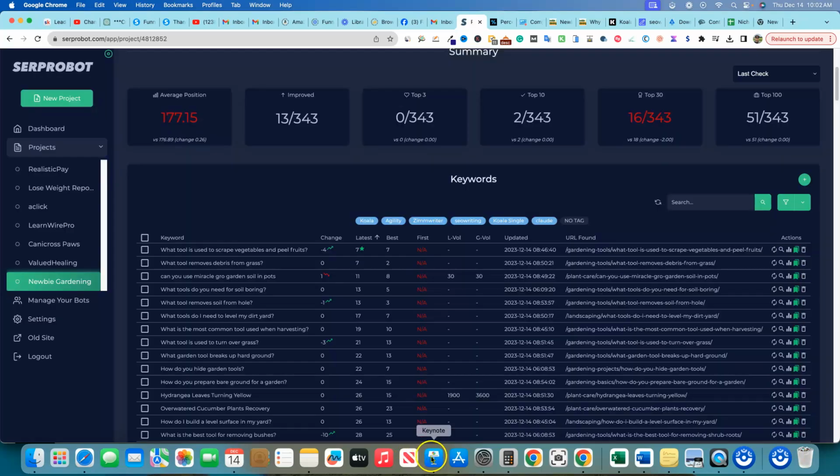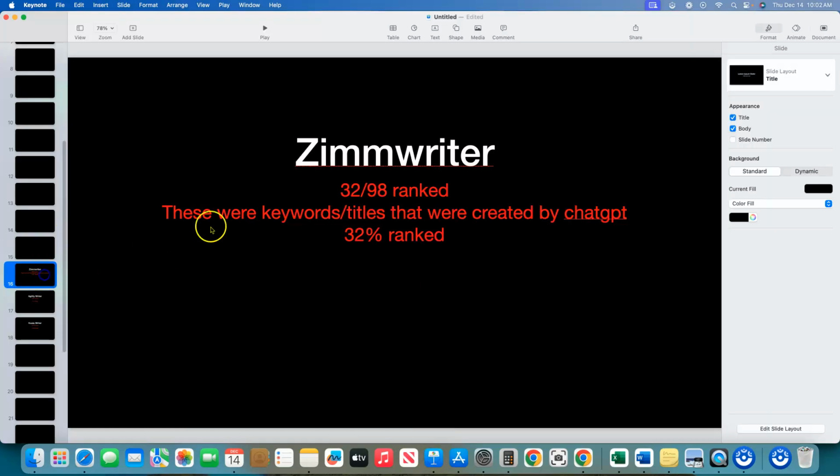We'll come over here and just go over. ZimWriter had 32 out of the 98 actually ranked. But remember, these keywords and titles were created with ChatGPT or something like that. So take that with a grain of salt. It definitely does not mean that ZimWriter performed the best. I almost think it's kind of a scratch. I would probably need to create a site from scratch with real search volume keywords and use ZimWriter in order to really judge.